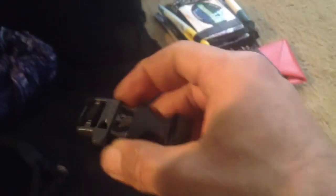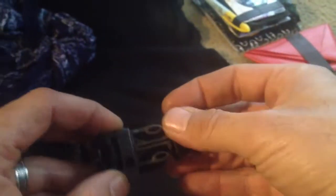So this is my slide, which is basically some paracord clipped into a buckle that has a whistle on it. Okay? So I have a whistle on a slide.